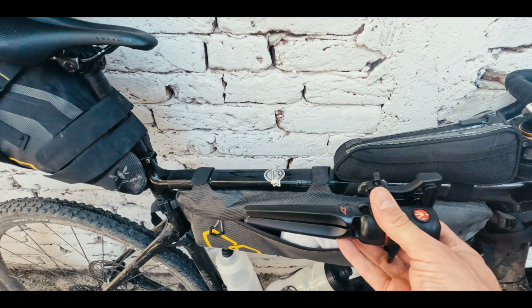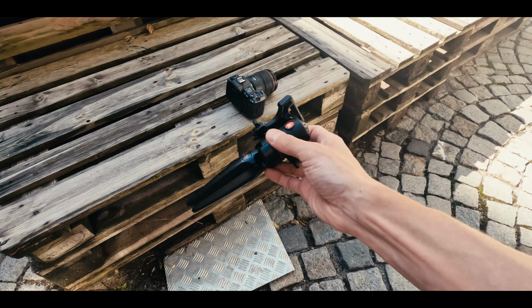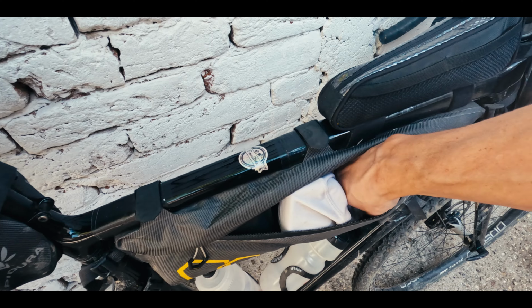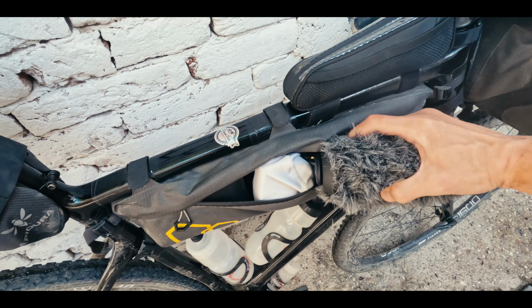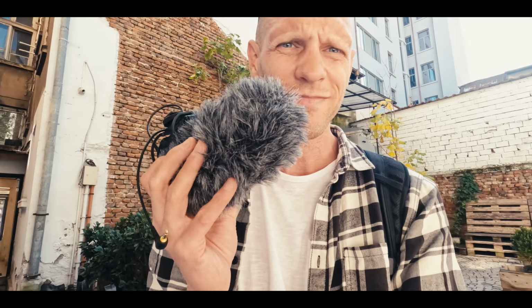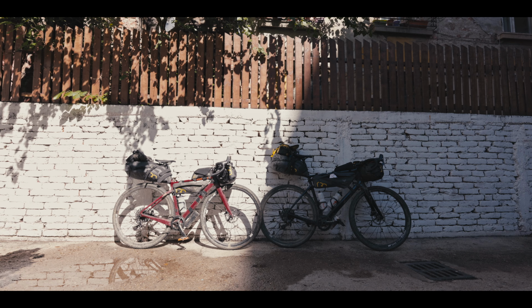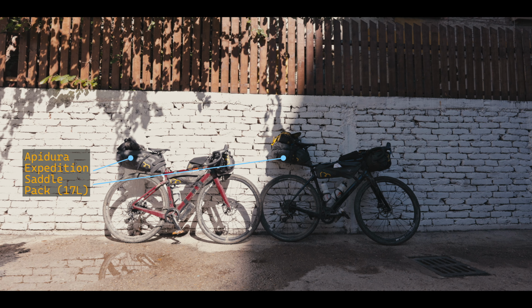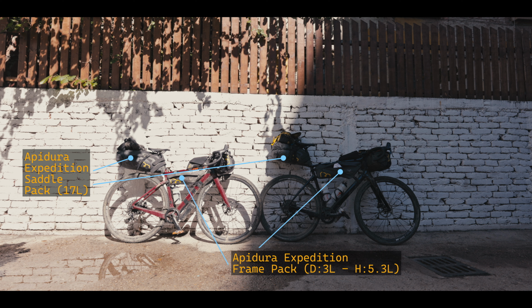Here is the tripod. And the microphone. Let's start by going over the bags themselves. We both have a 17-liter Apidura Expedition saddle pack. And we both have an Apidura Expedition frame pack as well. The difference between our frame sizes means that Didi's is a 3-liter and mine is a 5.3-liter.